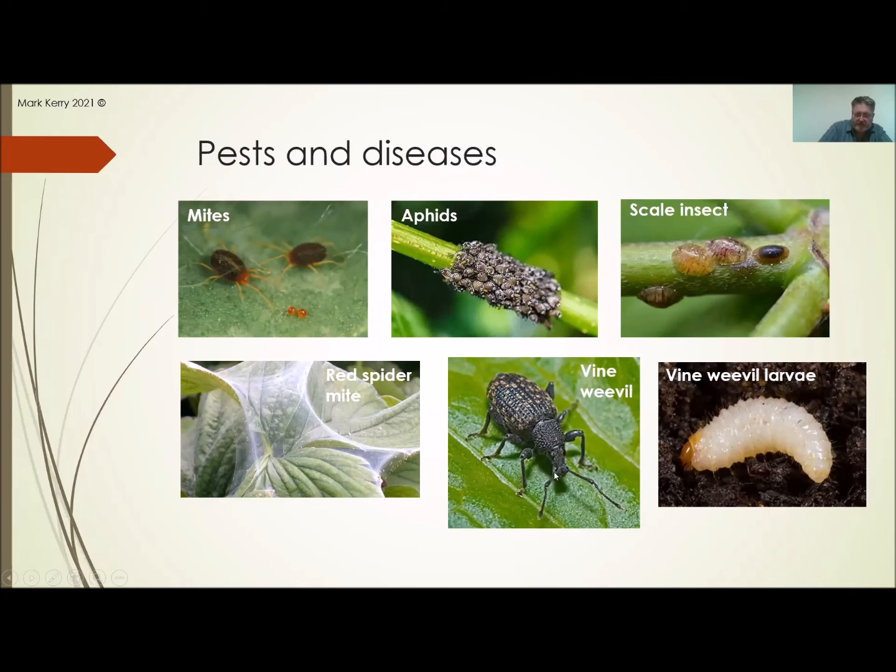So this is the adult. If you see any of these around your pot, I apologize now, but squish them. They make a very satisfying sound. And vine weevil is what really does the damage.